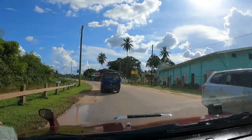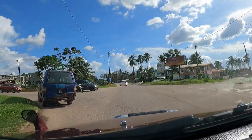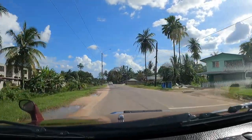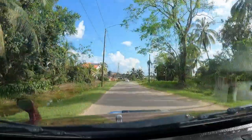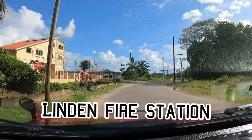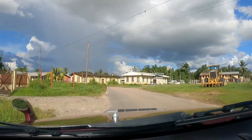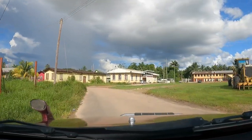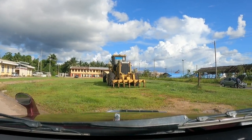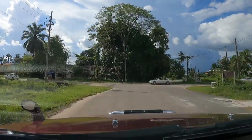So Linden is in Region 10, which is Upper Demerara-Upper Berbice, and is the second largest town in Guyana after Georgetown. Linden was declared a town in 1970, and it includes the communities of Mackenzie, Christianburg, and Wismar. Today we are passing the Linden Fire Station. Linden lies on the Demerara River.